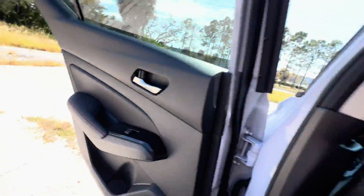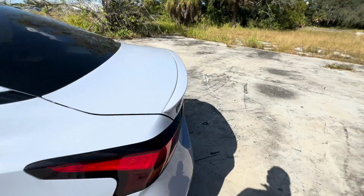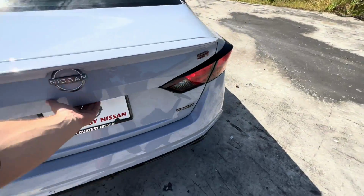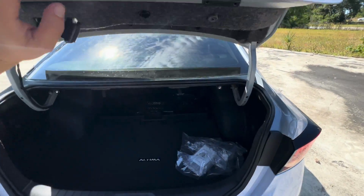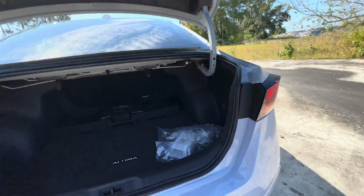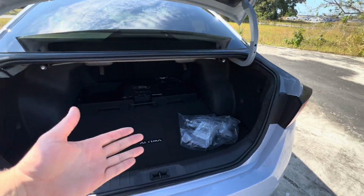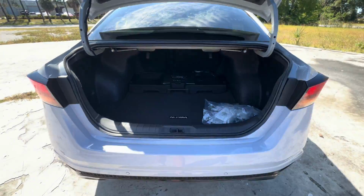Let's hop out back towards the trunk, see how much space is offered back there, and then take this 2024 Altima SR VC Turbo out for a drive. So the hinges are going to get in the way of your cargo a little bit, so make sure you don't pack anything up higher than that, at least not towards the sides. But the overall trunk space is massive. Look at the size of this opening.